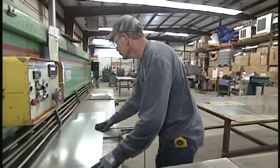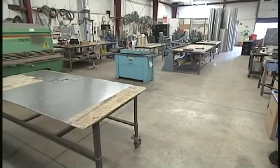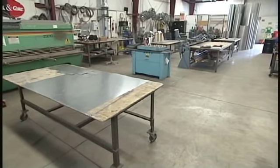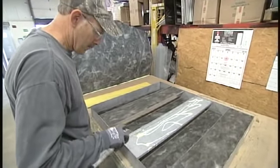Yes, it's a lot easier to get things fabbed in a shop where you have benches to work on. They're at the correct height. You have the tools needed, and it's just easier on your body for sure. Well, I love to see an industry that continues to evolve. And what is some of the prefabrication going on? I mean, what are some of the projects you guys are working on?